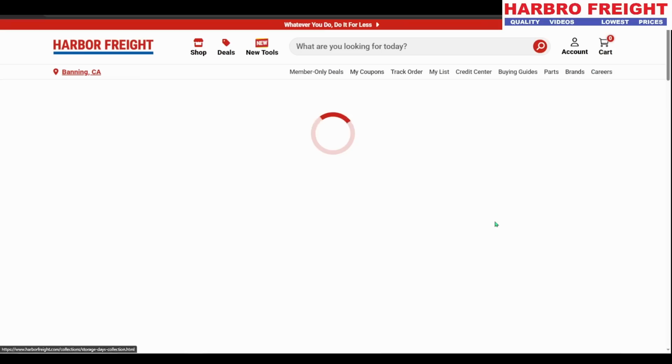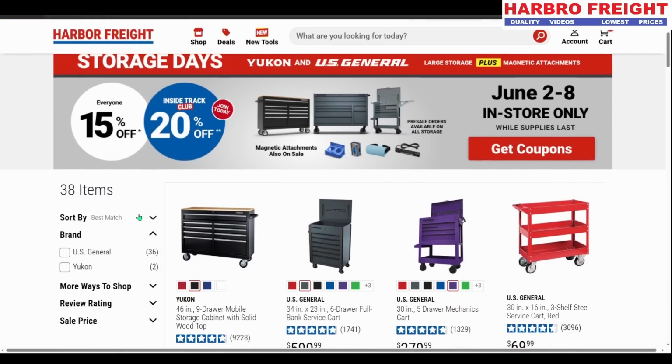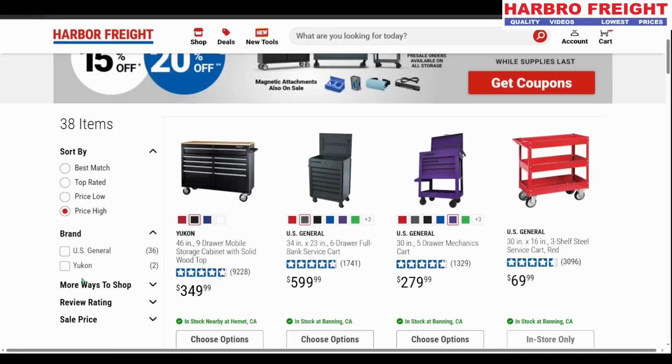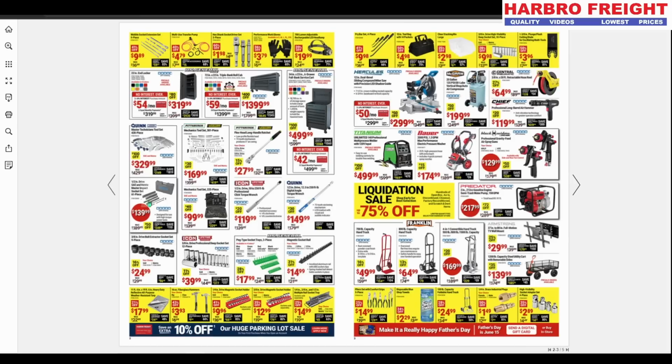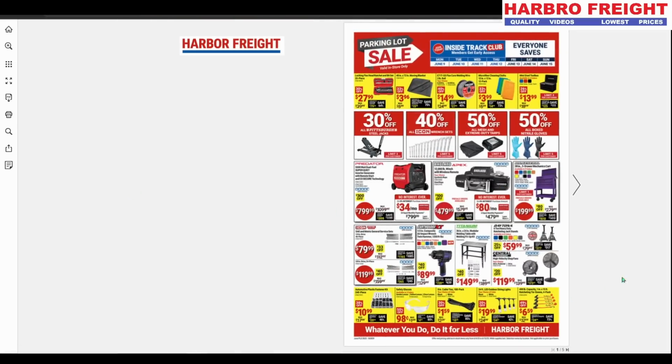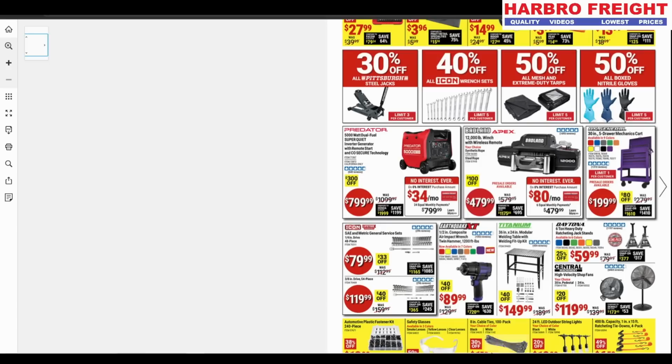But let's go ahead and look at the coupons. We're just going to sort it by high to low, and we're going to go through everything. We'll even have the parking lot sale flyer open just so we can compare. Some of these are on sale during the parking lot sale coming up on the 9th.